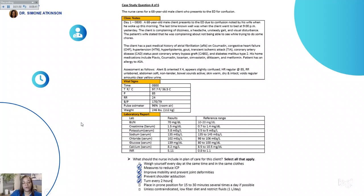All right, next we want to turn our client every 2 hours. The rationale is immobility increases that risk of pressure ulcers, pneumonia, other complications. So regularly turning the client every 2 hours will help redistribute the pressure, maintain the skin integrity, promote lung expansion, and reduce the risk of respiratory issues and skin breakdown.